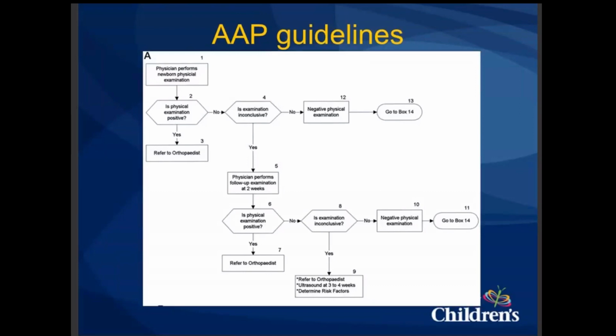So, as we saw, if the initial physical examination is negative, or initially inconclusive but later found to be negative on follow-up, then we need to identify the risk factors. If there are no risk factors, then periodic follow-up can be done. And at any point of time, if the examination finds positive findings, then orthopedics referral is made and ultrasound should be performed. Ultrasound is usually done when the infant is less than 5 months, and X-ray is only done after 4 months, because before that it may not show any finding.